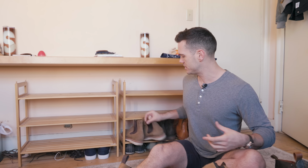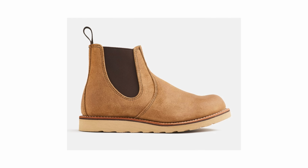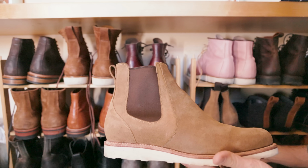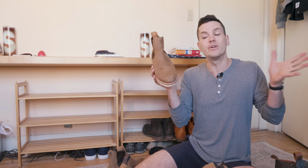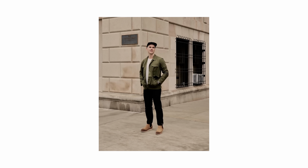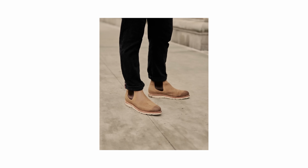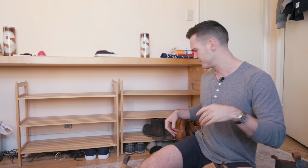From Tecovas, we have the Luke Chelsea boot. If anyone liked Red Wing's classic Chelsea and didn't get one, this is pretty close. I don't think Red Wing's selling that Chelsea anymore, but this is a wedge-soled Chelsea in a waxy kind of tan rough-out leather here. For a cowboy boot brand, it's a pretty modern kind of boot, but it's still quite pointy and fairly low profile, which is different to the Red Wing classic Chelsea, but emblematic of the kind of Western heritage of Tecovas, the brand. So anyway, I'm enjoying these a bit. I got a really bad blister on them though the first time I wore them.